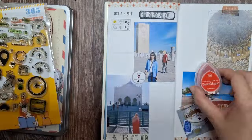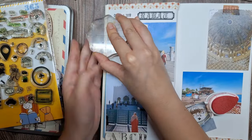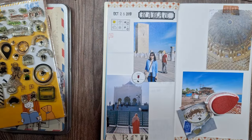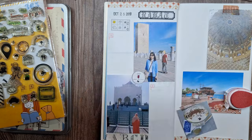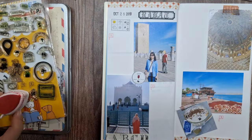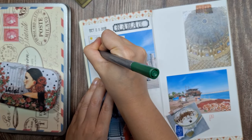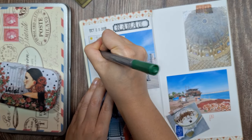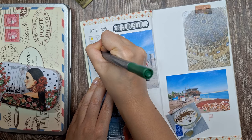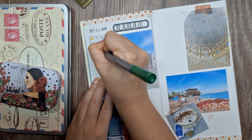Then to mark our stops during the day, I'm adding these whimsical stamps from Sakura Lala. Using a green colored marker pen, I'm writing the name of the site or location, then putting a border around that place to make it pop.